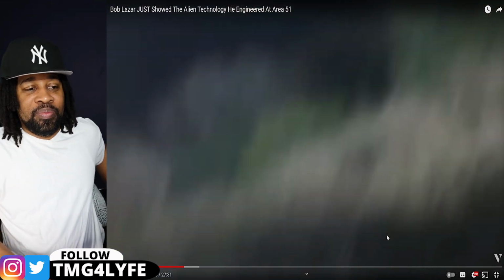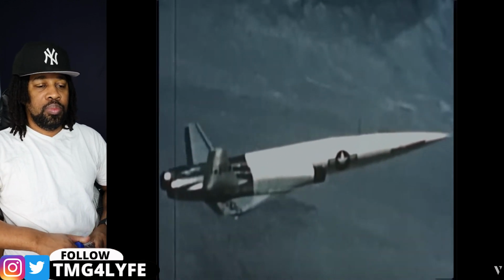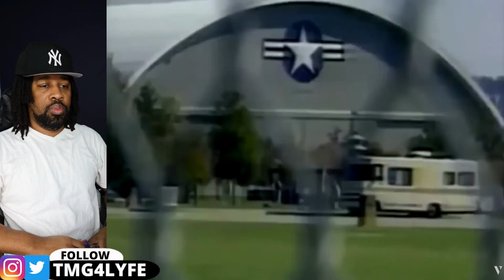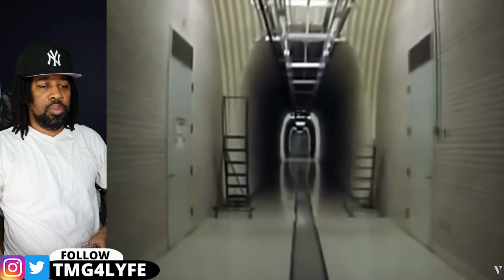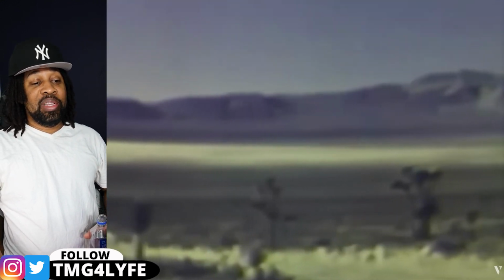to worry about, y'all. Only via a heavily guarded entrance. The security measures at S4 are extreme, with armed patrols, surveillance systems, and strict protocols ensuring that only authorized personnel can enter. Another intriguing aspect of S4 is its connection to Area 51 via an extensive underground transport system. Lazar described a high-speed rail network that facilitated the movement of personnel and materials between the two sites. This underground system was designed to maintain the utmost secrecy, preventing any unauthorized access or observation.